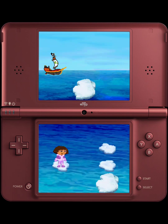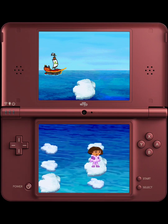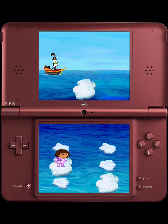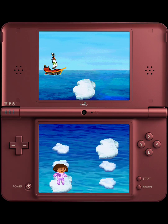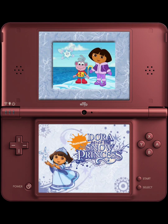Jump on the big iceberg to make it to shore. Touch the iceberg that is the biggest. Great job! Fantastica! Great job! Great job! Great job! Fantastica! We did it! Yay! We made it across!